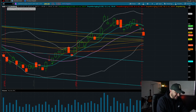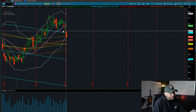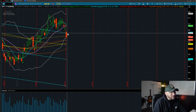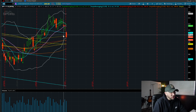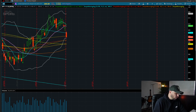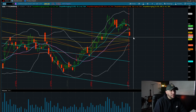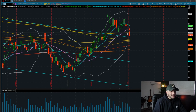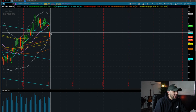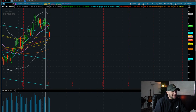So let's look at the S&P 500 and see where we stood here. It's the same kind of story. The difference between the S&Ps and the Qs is that on this, we did break below this linear regression, and we also closed below its 200 EMA. On the Qs, if I go back quickly to highlight, we have not broken below the linear regression. We lost a 200, we lost a 20, and on the SPY, we've lost the linear regression 50 support. We've also lost the 200 EMA. We've also lost the 50 EMA.